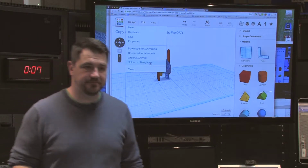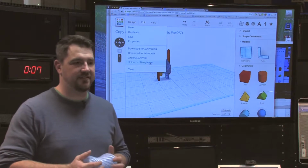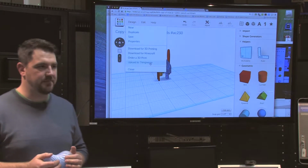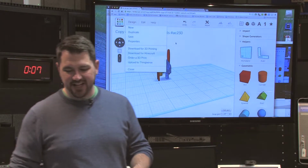And then how much space does it take up in your computer? Zero, because it's all on the web. It's all cloud-based, yeah. Tinkercad is free to use. Yep. So why is it free? I know why Thingiverse is free. Okay, so that's a really good question.